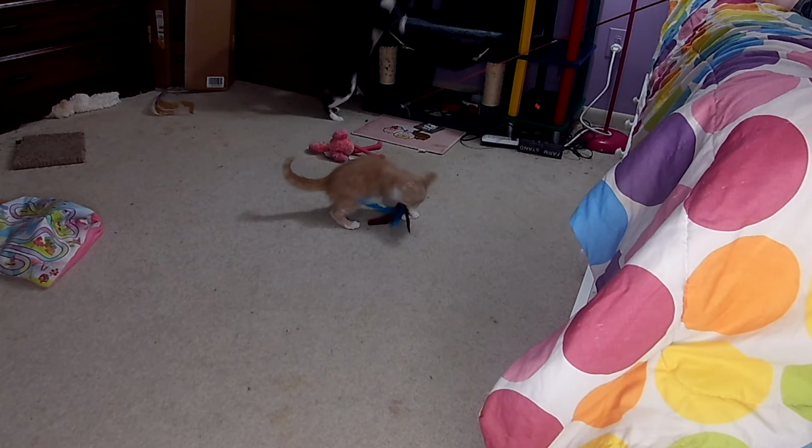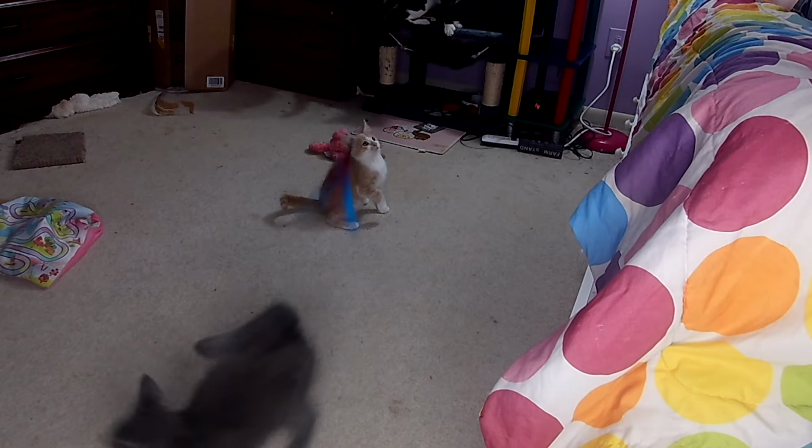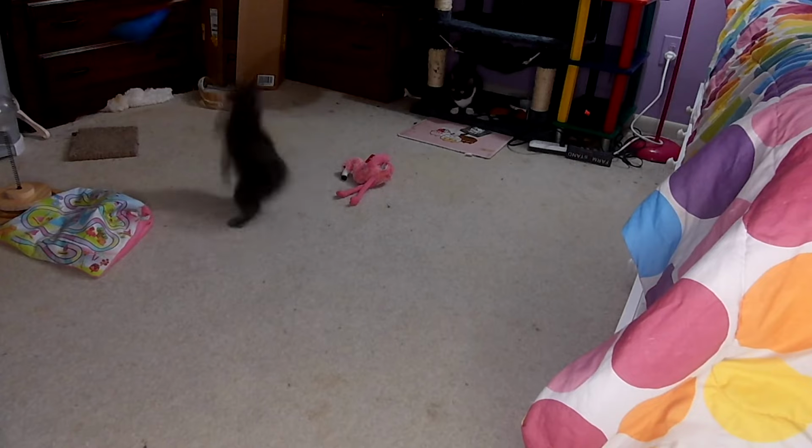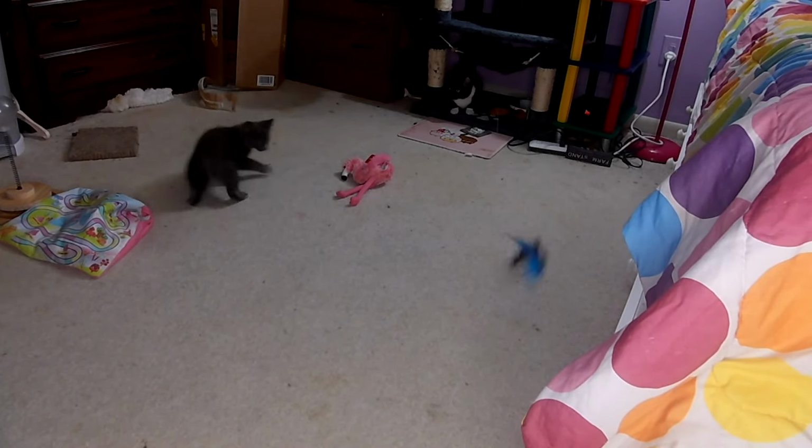So this is their first exploration play session out in the big, huge kitten room. Super cute Red Sonja, super cute Conan the Barbarian.